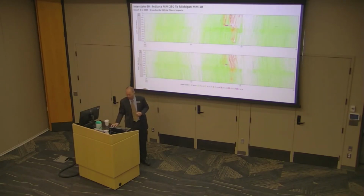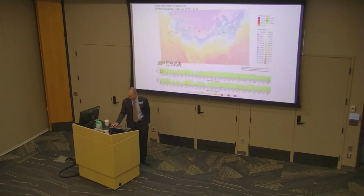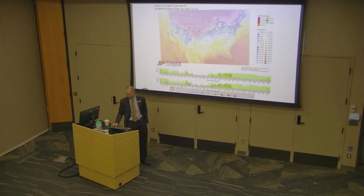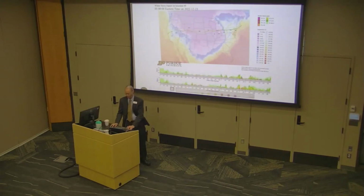This is pretty powerful. As you can see here, by and large there really wasn't much difference between Indiana and Michigan. But I think the cool thing is that you can see the impact of the storm up there, and it does give you eyes across the border. So now, coming back, this is that video again, December 21st, and this is showing the front coming across the country, and then you see everything turn red up there.